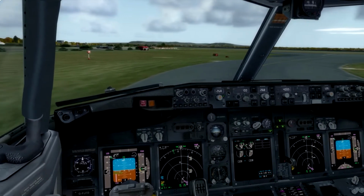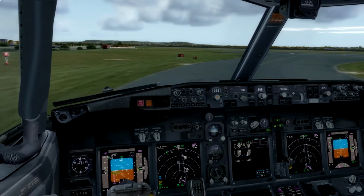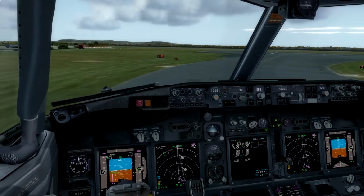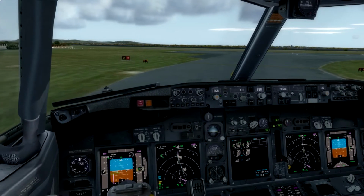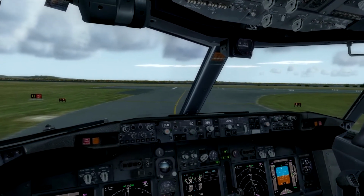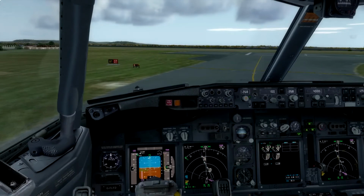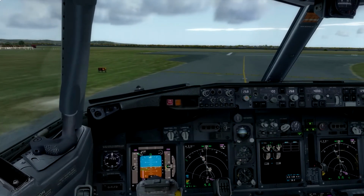FM075 behind the departing aircraft from via Alpha 1 runway 27, line up and wait.